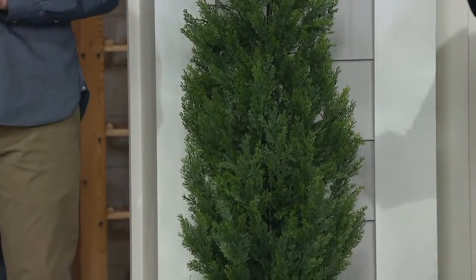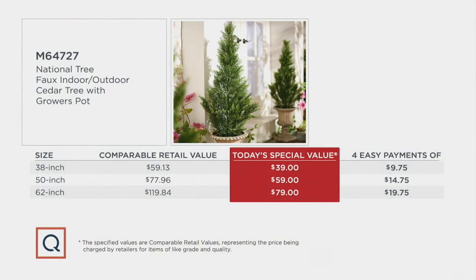May I ask for our friends upstairs to pop up the page again that shows the choices of height and the price? Because if you're just tuning in, we have 3 heights for you. 38 inches is a little over 3 feet tall, 50 inches is a little more than 4 feet tall, and 62 inches is a little more than 5 feet tall. So today's special value price ranges from $39 to $79. Hear my voice: today is the day to pick up more than one if your budget allows.